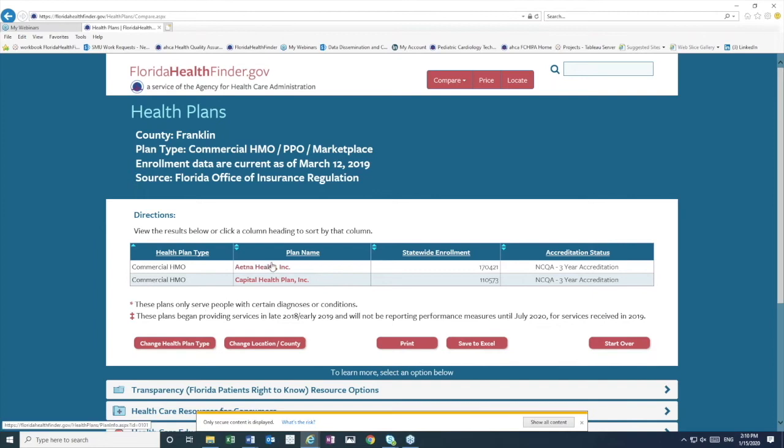You have several options here. You can click the name of either plan to see more information about that plan. You can see the statewide enrollment numbers and the accreditation status. You can save these results to Excel, print them, or start over with a new search.